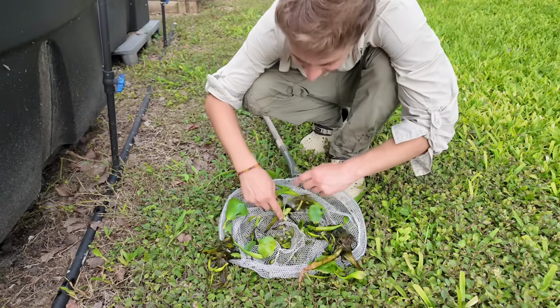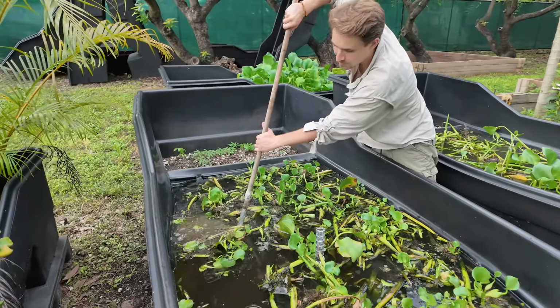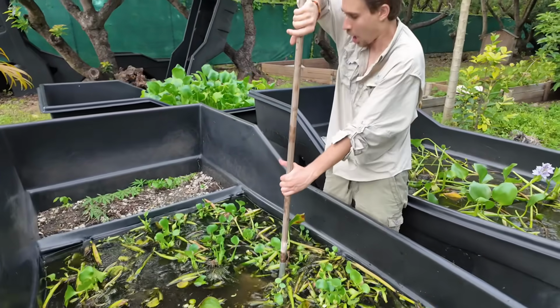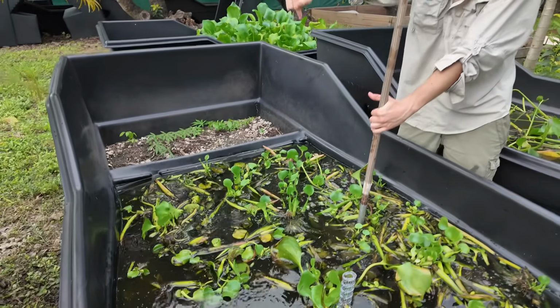But we're gonna search through this, and I'm not seeing anything else in here. I don't see any more fish, and I definitely don't see any baby turtles. So I'm gonna basically do the same thing, except this time I'm gonna go down and deep, and I'm gonna drag the net across right here, just like this. Oh! I just felt something big. I think I felt the big daddy turtle that's in here.